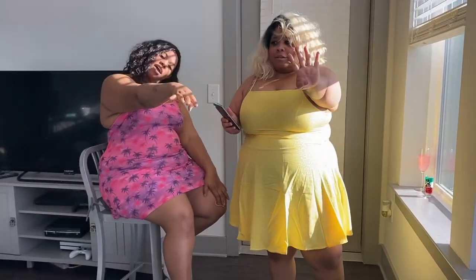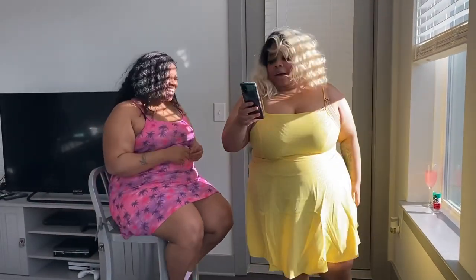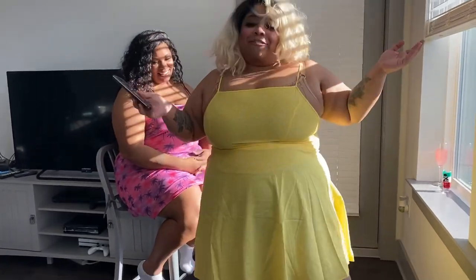Let's go ahead and get into outfit number 4. All right, y'all, now we are back with outfit number 4. Let's get into it. Okay, so it's the plus all over plants cami dress. It's tiny plants. It's not like a beat. Like, let's get into it. Of course, it's a 4XL.